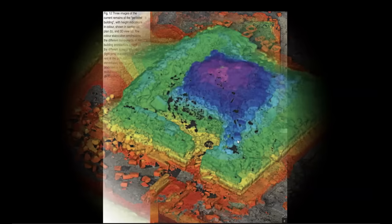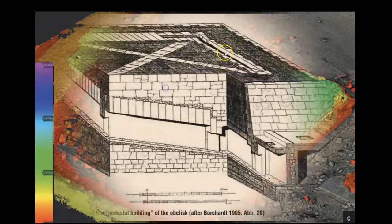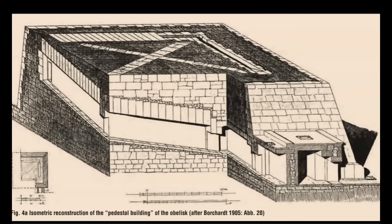You can see it again here, leading into the south side of the pedestal building and winding up toward the top of the pedestal. As you can see here, a 3D reconstruction of this feature, combining both Borchardt and the new data, showing the entrance on the south here and the internal walkway spiraling up to the top here. And this ramp leads out to the top of the pedestal so that this area of the structure was accessible.